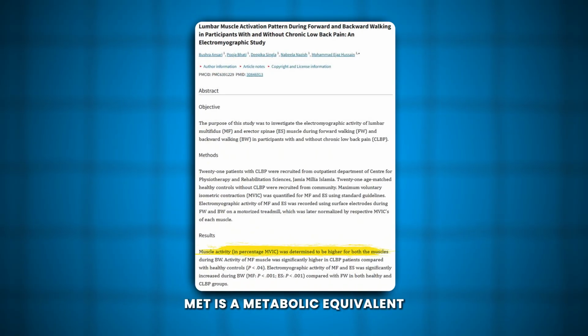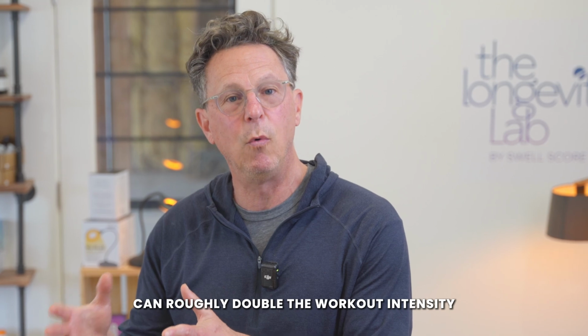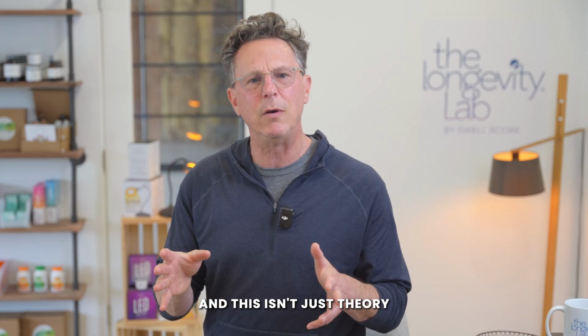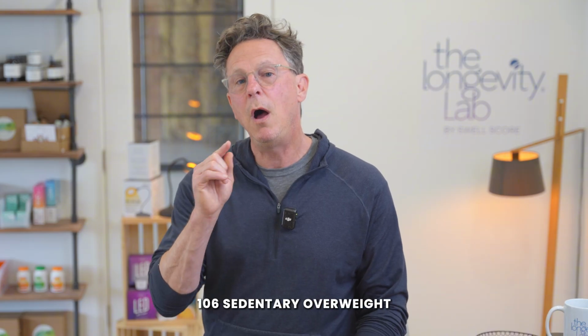1 MET is a metabolic equivalent, basically a measure of energy use. That means at the same speed, backward walking can roughly double the workout intensity. Your heart rate goes up more and you expend more energy. And this isn't just theory. A recent randomized controlled trial put it to the test.